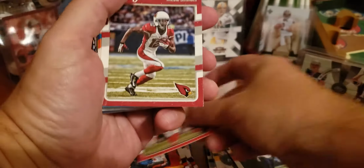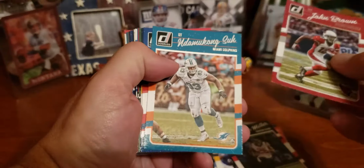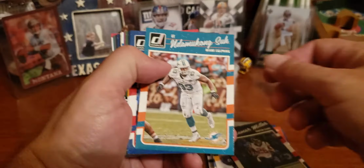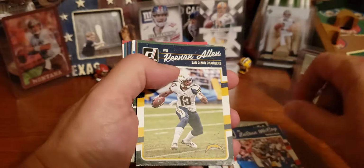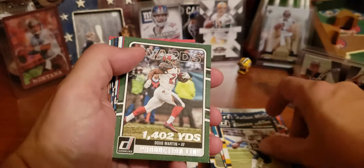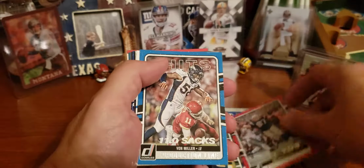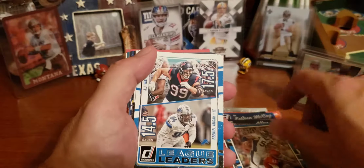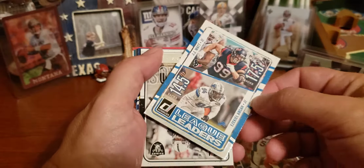I know Lamar Miller. John Brown. Very common. Here's a bad guy here, Ndamukong Suh. LeSean McCoy still playing. I think he's like 87 and still playing in the NFL. Pretty good. Keenan Allen. We have Doug Martin and Rob Gronkowski, Von Miller. Here is J.J. Watt and Ezekiel Ansah.